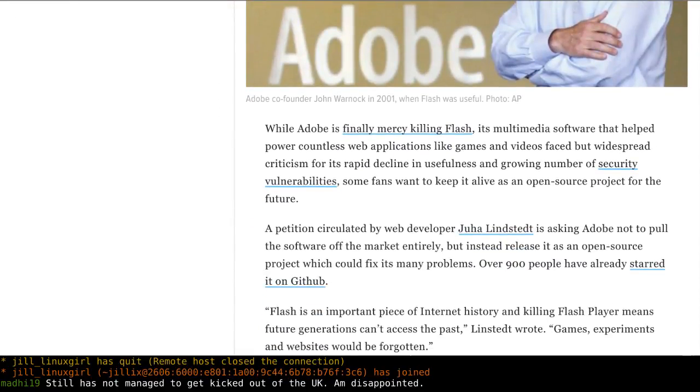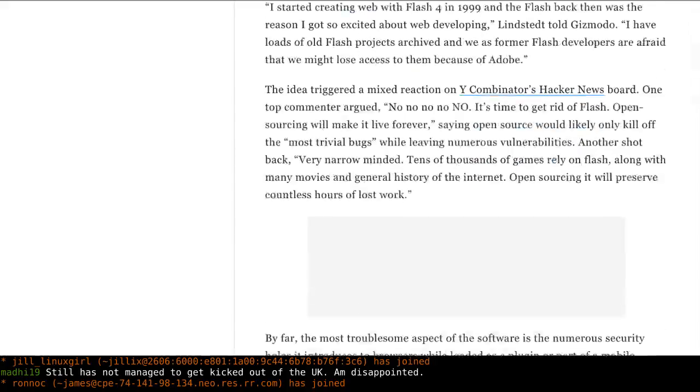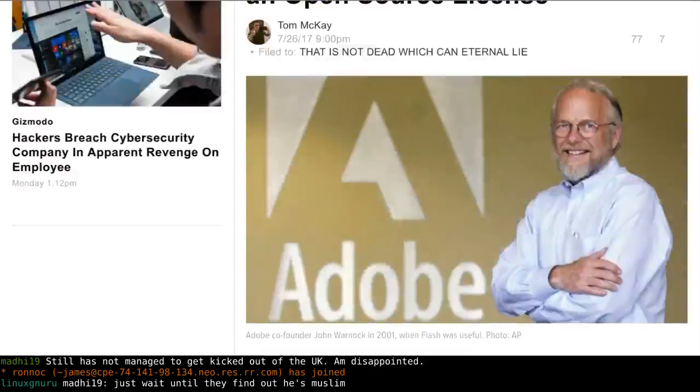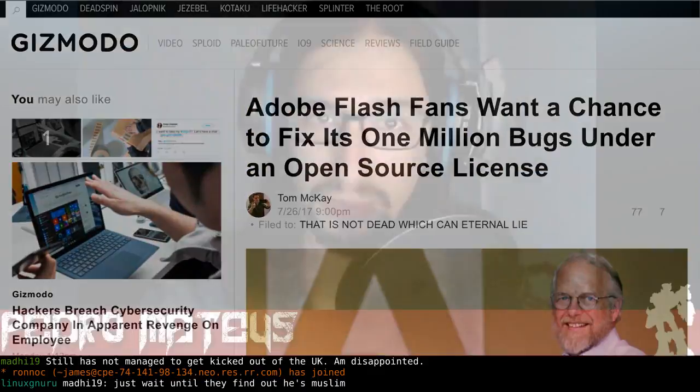The story, this particular one, comes from Gizmodo, but it's been all over the internet. Seriously, just type Flash open source. There's tons of stories. Everyone's got their own take on it. And basically, it's everyone reacting to the fact that, as we mentioned last week, Adobe is killing Flash by 2020. So people are saying, okay, if you're going to kill it off, give us the source. Let us fix it. Oh yeah, that's a great idea.